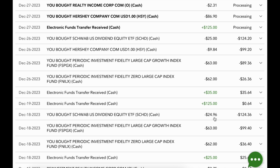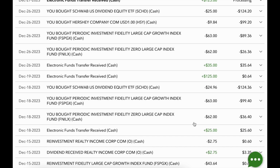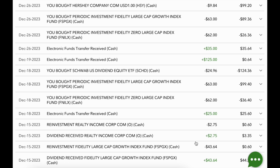So it literally buys for me every single Monday. I don't even think about it. And it's a good way just to keep reallocating the money. As you can see, I got a dividend from Realty Income, and it bought me another $2.75. So it's just starting to add up.